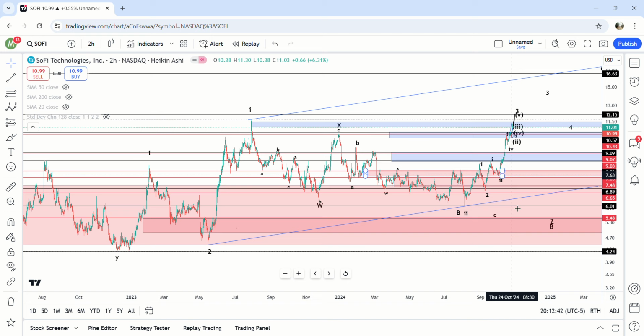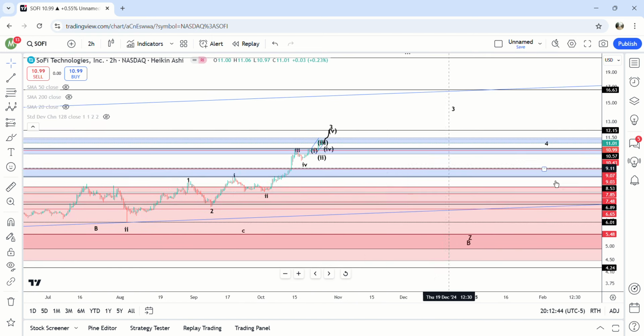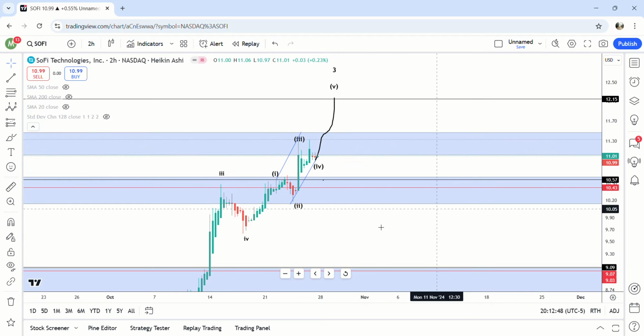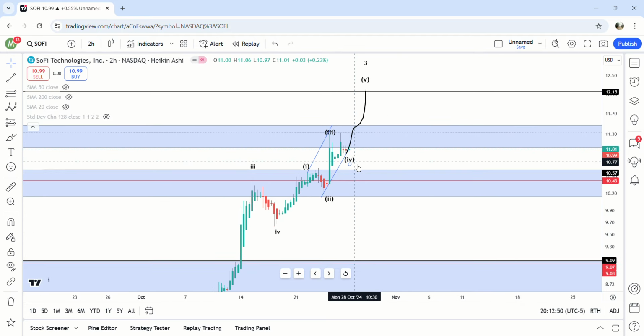Those are the 3 scenarios. Tomorrow, expect 12.15, but we'll see what happens during the day tomorrow, and I'll probably be able to give a better idea of what's going to happen with different scenarios. You have demand here at 10.14 to 10.66. We're currently in a supply zone, but that's not going to affect earnings.